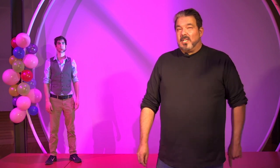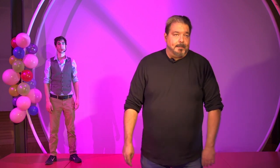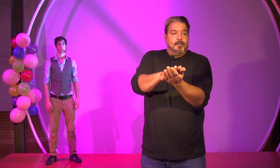Before we teach you how to make it disappear, we're going to teach you how to make the coin appear, because right now it is hidden. Nobody can see it. There are two ways you're going to make it appear. The first way is the easiest one, and it's so simple, it's called the clap. All you have to do is do this, clap. And a coin appears in your hand.